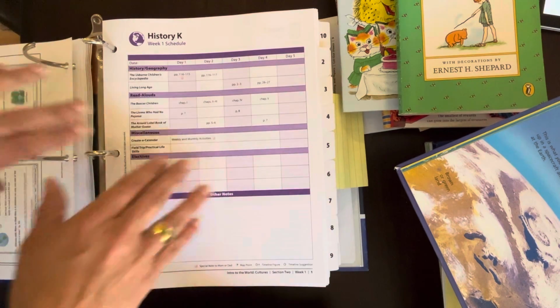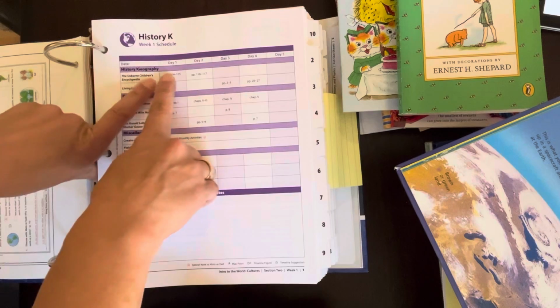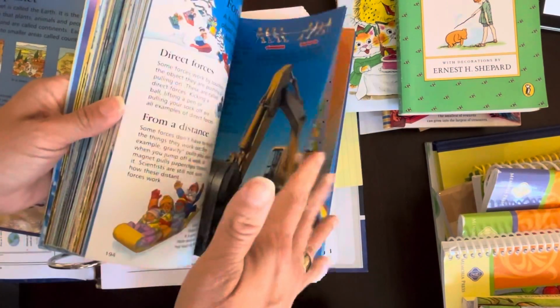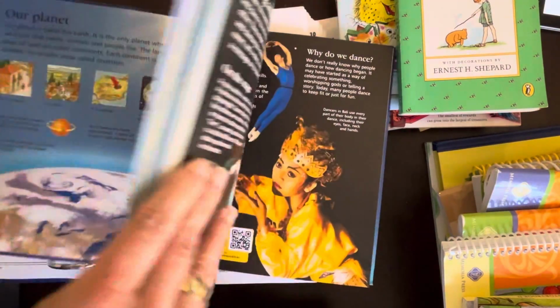And then you have your history schedule. So this is actually the same book, which is pretty convenient, and it's the back of it. So what is it? 114.